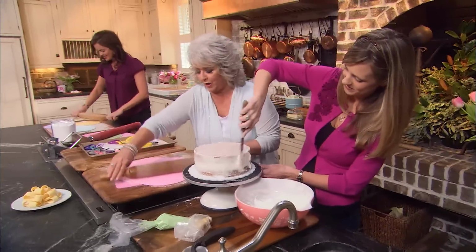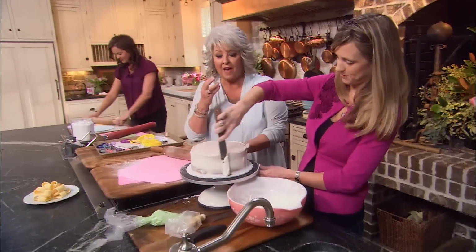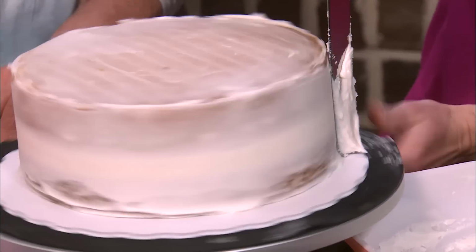Look at us working, girls. Welcome back, y'all. We are working on the final stages of Kate's cake. Our cakes have cooled, and Kate's putting them together with the icing that we made earlier.